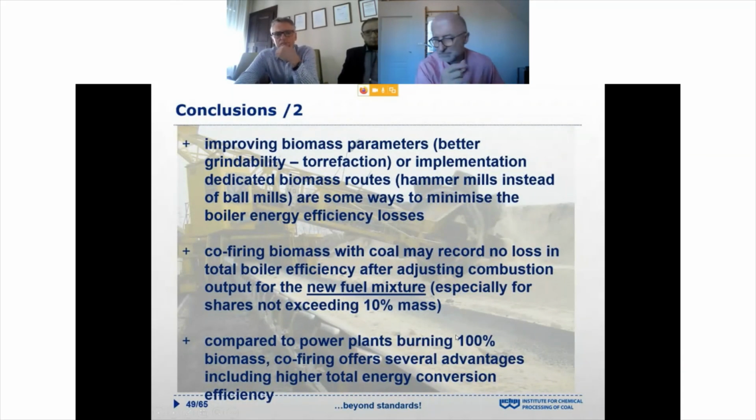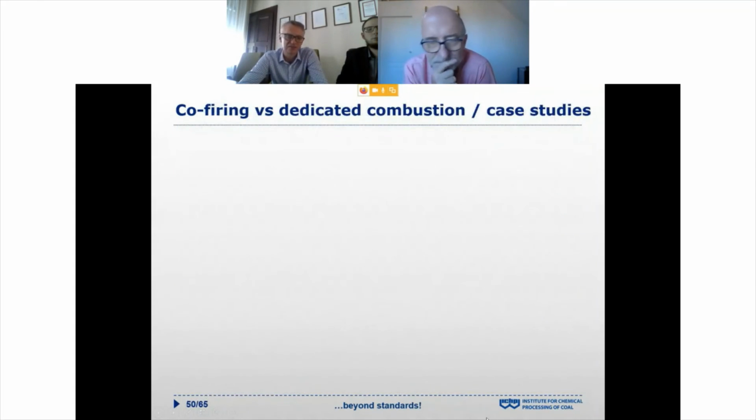Yes, and also when you compare biomass co-firing to power plants which burn 100% biomass, sometimes you can ask the question: is it better to co-fire the biomass, or maybe is it better to combust only biomass? Where is the total energy conversion efficiency higher, where is it more effective in terms of electricity generation, for co-firing or for 100% combustion? Which route is better? Which gives the better efficiency?